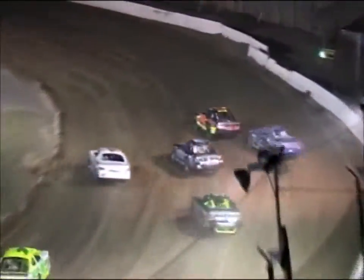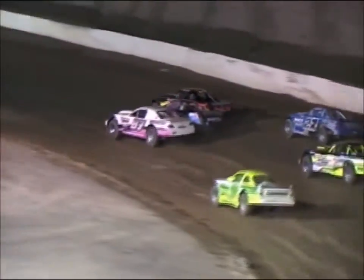Luke Horning's got to run. He dives to the middle side with Stone going on the top side. Walt Brownell down low as a 3 wide once again. Now they funnel down to 2 wide with Nick Stone being the odd man out as he drops back to the 4th position.